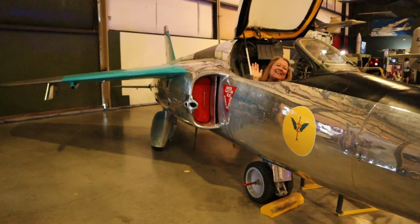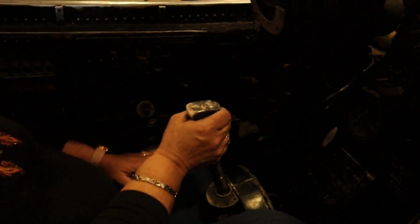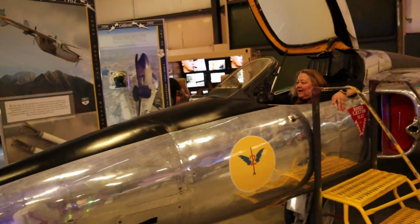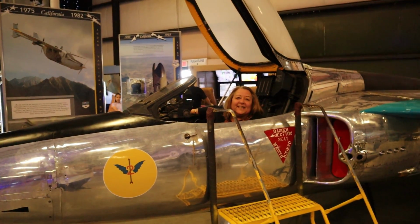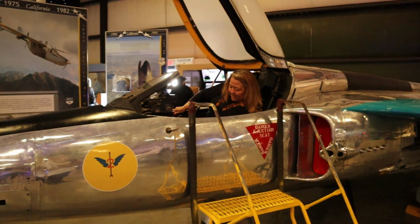Ready for flight. She's flying for it. She's flying. I'm flying. Okay. There's no pull handle. She's an ejector seat. Oh, there you go. Yeah, that's what you need, an ejector seat.